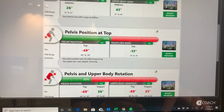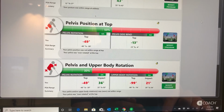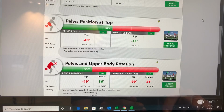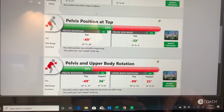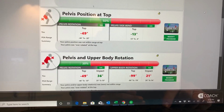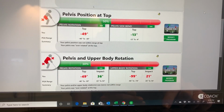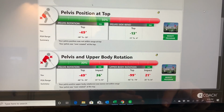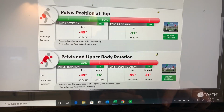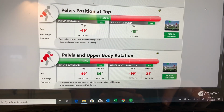Pelvis position at the top, a little bit too much rotation. So what happens is that I over rotate my hips a little bit too much, okay? But most golfers don't use their hips and their feet enough. So that's why they struggle with hitting over the top, and the swing plane is coming, and their swing direction is coming too much to the left and across the line through the ball. So they just never get to utilizing the feet, knees, and hips to help translate the depth of the golf stroke at the top of the backswing.